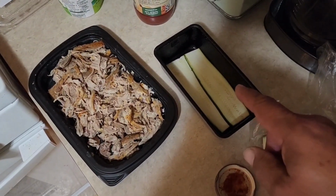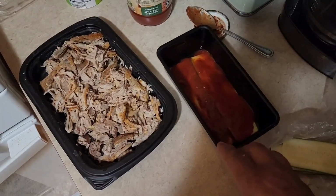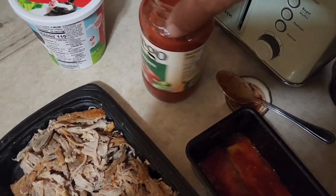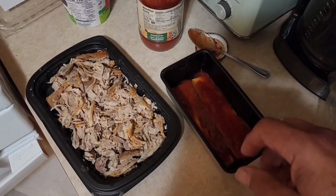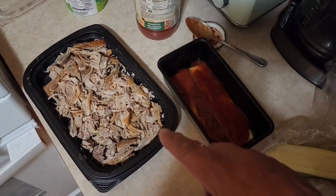So we're going to put some sauce in here. We're going to do about a 1/4 cup. Okay, we got our 1/4 cup of sauce in there, which is 30 calories. We're using the Prego fresh mushroom because I had it in the cupboard. You can use your home canned tomatoes and then use some herbs to bring it back up, make it taste like sauce. So now we're going to use some of our pulled pork.